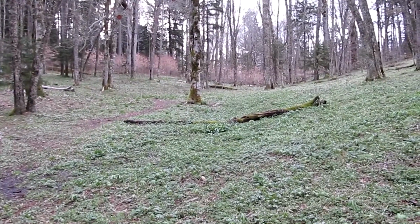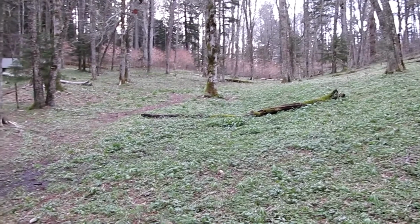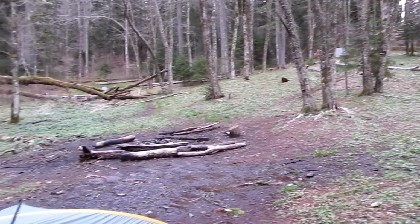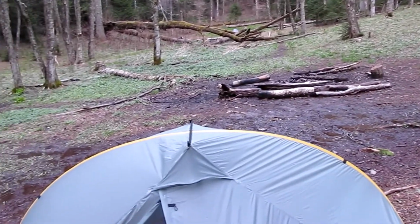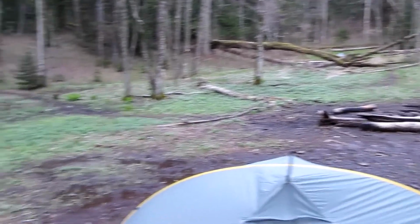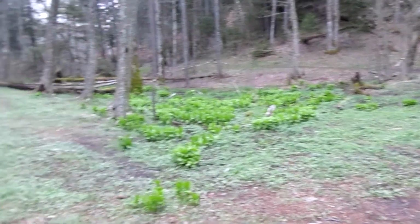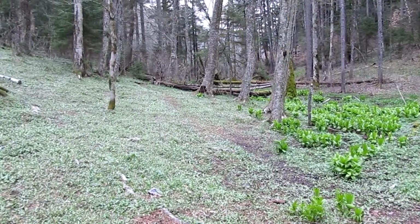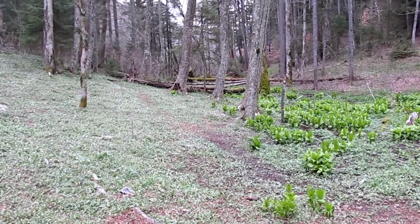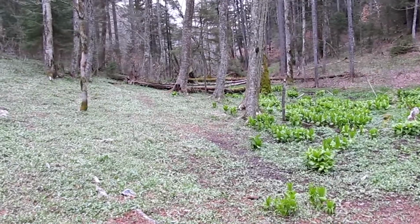You'll enter campsite 44 from that direction right there. As you can see, there's a place for a hammock at least, my tent here, and a tent across that way. If you follow along, it's pretty wet, but there's a pretty reliable water source right back there, very full, and actually there might be a couple springs in there.